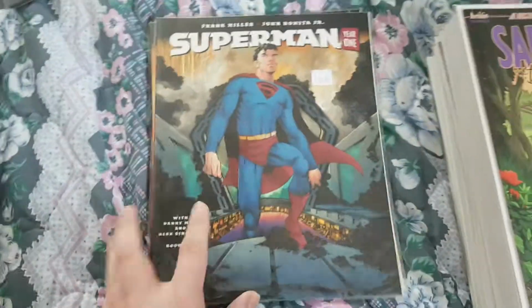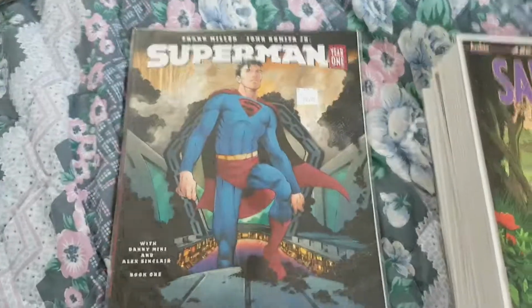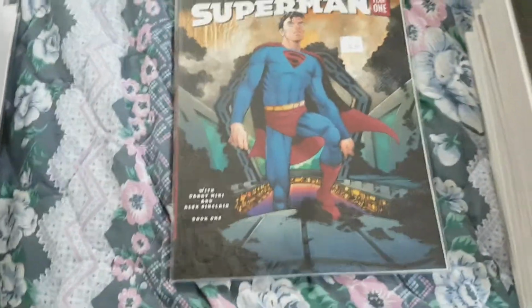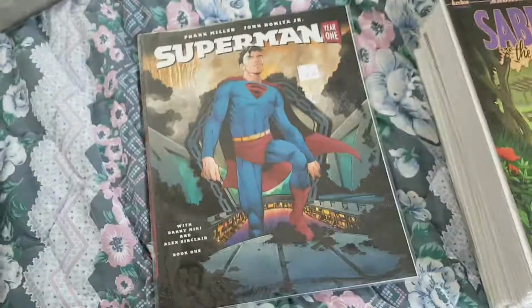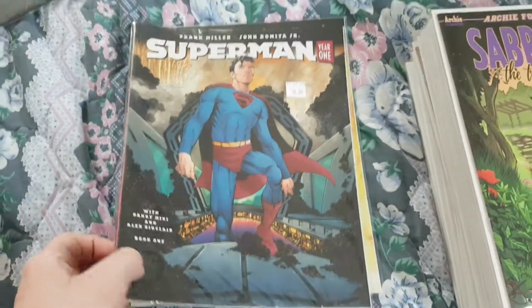And I got Superman Year 1. I was debating actually picking this up just because I'm trying to cut back. But it's bi-monthly. It's only 3 issues. And the hype was so unreal on it that I just had to see what the hype was all about. So I picked it up, and I am picking up like all the Superman titles right now, so I guess it makes sense anyway. So I got Superman Year 1, 1 of 3.